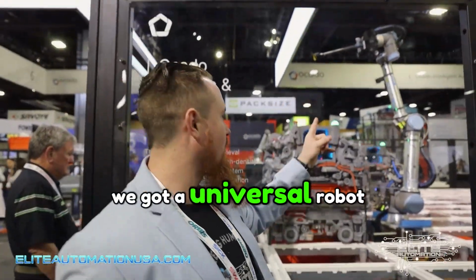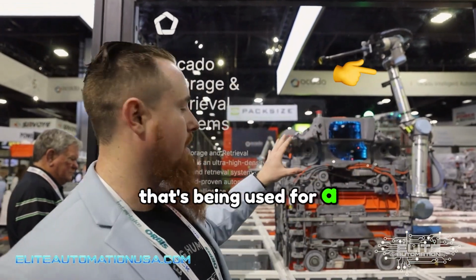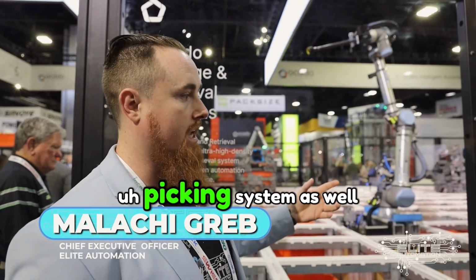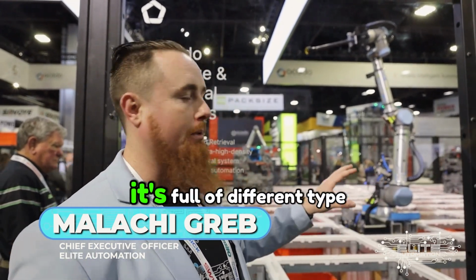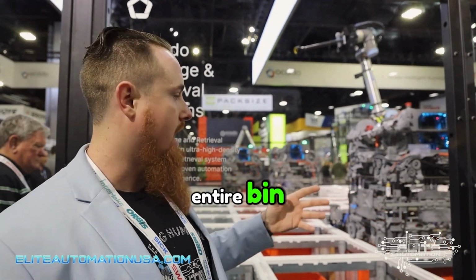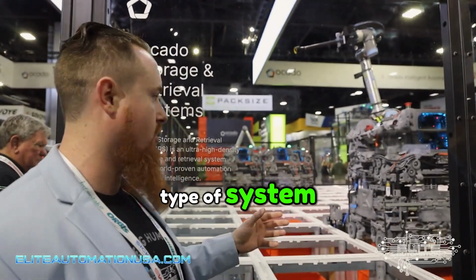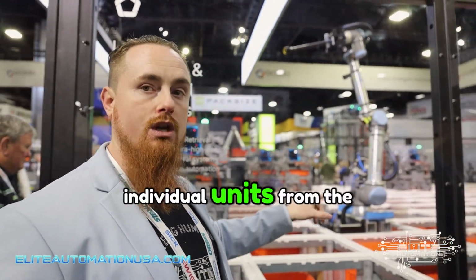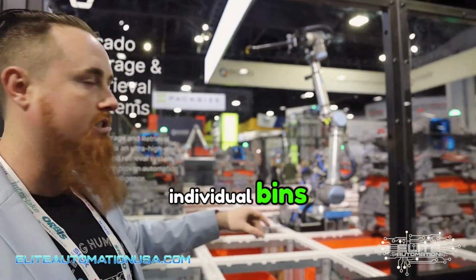So you can see here we got a Universal Robot that's being used for a bin picking system. And this is also a bin picking system as well, but it's a completely different type of bin picking system. This is actually picking the entire bin, like a bin storage type of system, versus the bin picking system with the robot, which is going to be picking individual units from the individual bins.